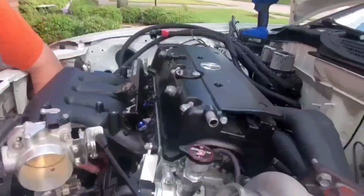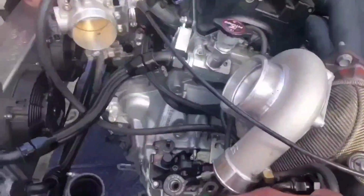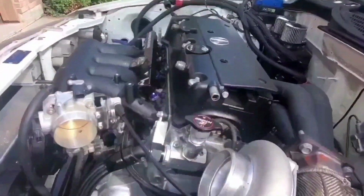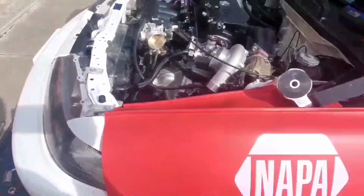So we got the engine harness disconnected. We got the breather lines and everything pulled off. We got this side axle pulled out. I'm going to do that other side axle, pull that one out, and then take the whole turbo manifold and everything off, just to give us a lot more room to work with.